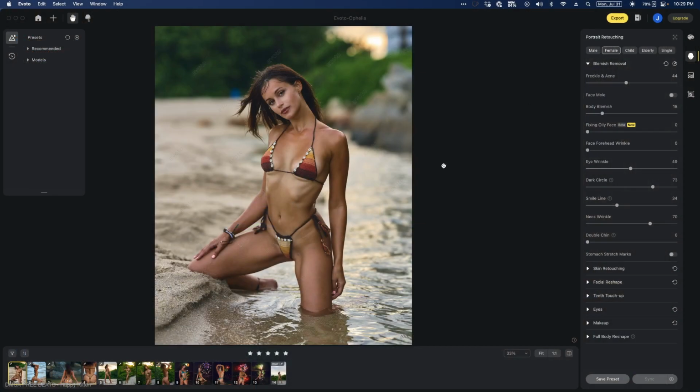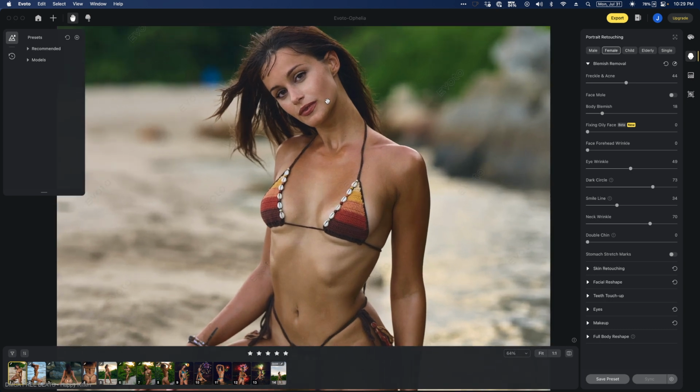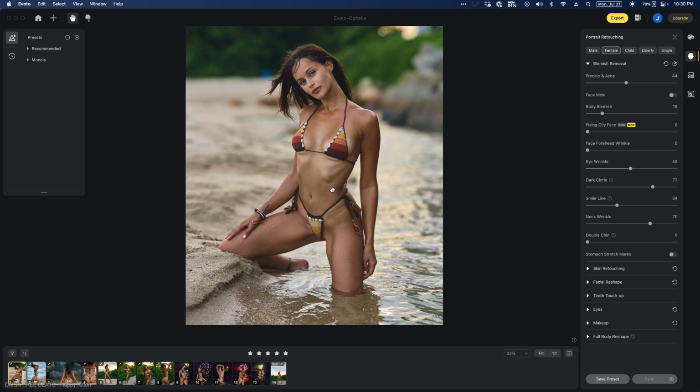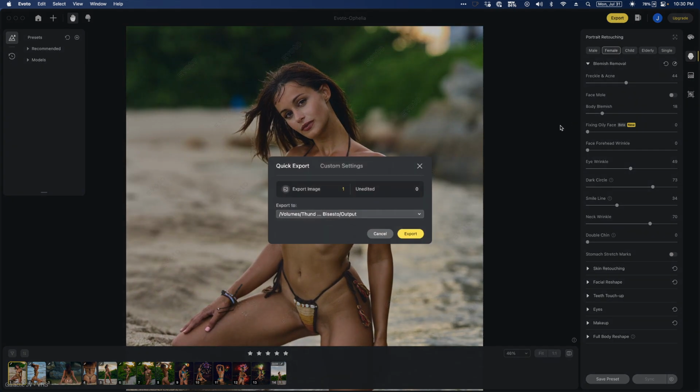and I'm gonna open up this photo. I'm gonna go ahead and export this. So basically, let's say I'm done in EVOTO. I've used everything I want here. Okay, so here's the before and after. We did a little makeup, right? Didn't do a ton of stuff, but you can see we did the skin tone. I'm gonna go ahead and hit export.